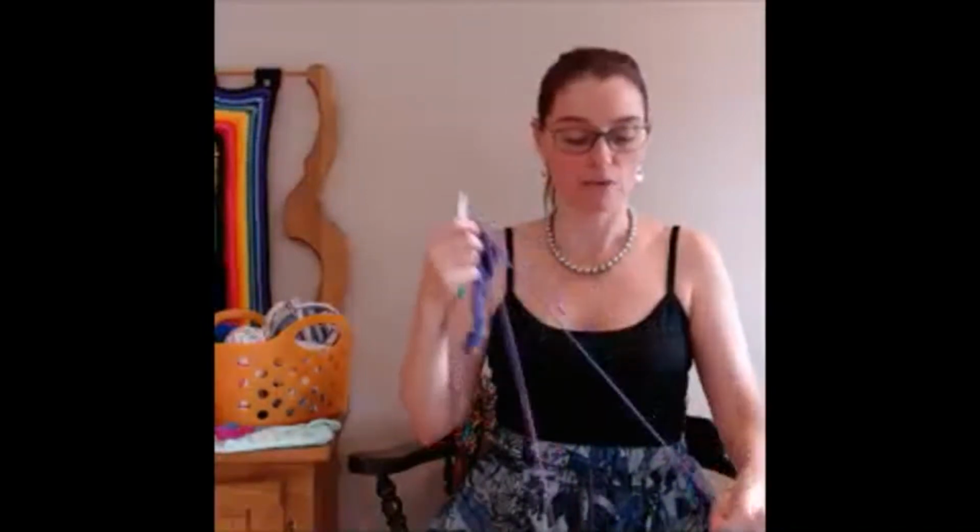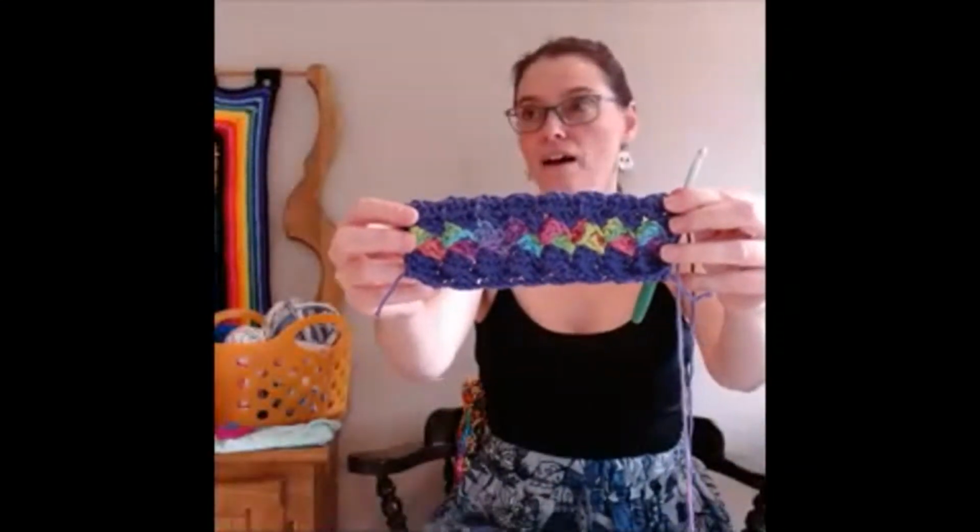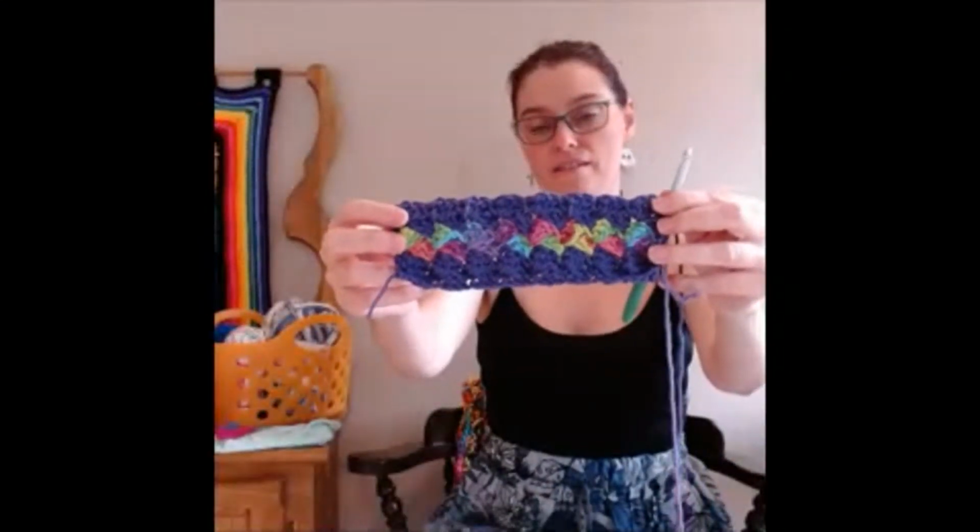I'm using the pretty simple dishcloth pattern, and it's the falling leaf stitch that we used in it. That's the one I'm using today. I figured I would start with that one because I use the falling leaf stitch for so many things. I really like it. I thought that it would be a good base pattern to experiment with some color changing. I love this. I think this looks really neat.